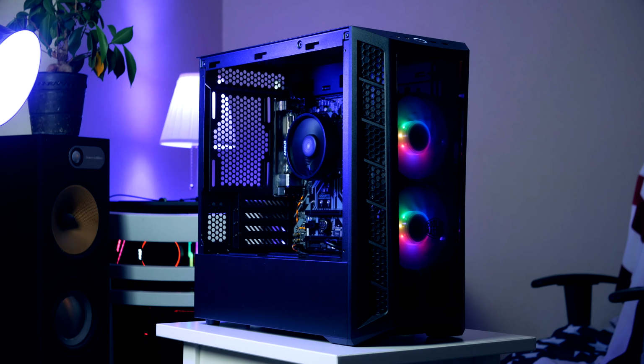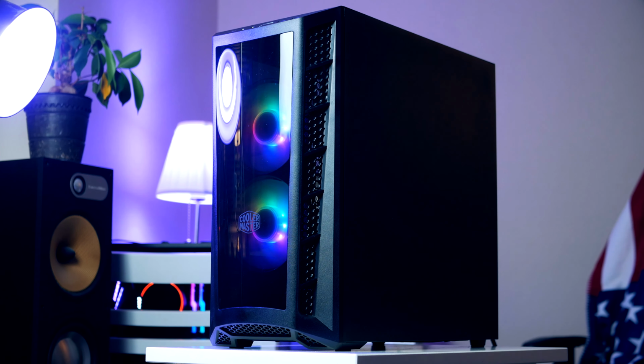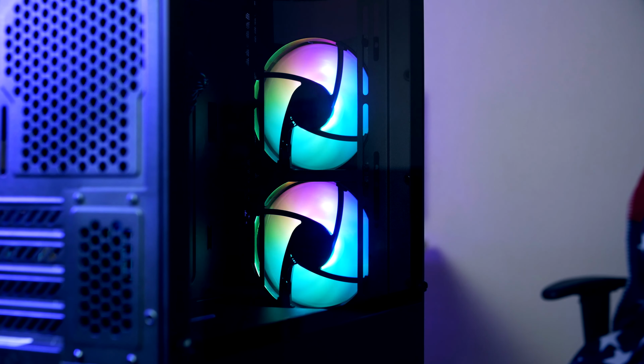And for today's build, we're gonna go with the Cooler Monster Masterbox MB320L, coming in at just $59. Now this might be the best and cheapest MATX case with high airflow on the market. It comes with dual 120mm ARGB fans, which will keep your system cool and quiet, and in case you decide to upgrade to a dedicated graphics card later on, you will have plenty of air blowing over that GPU.